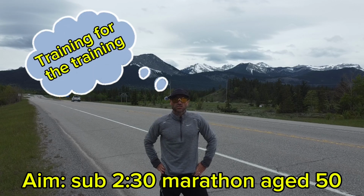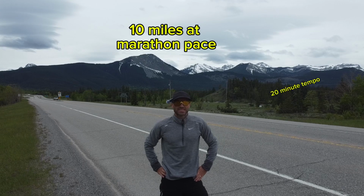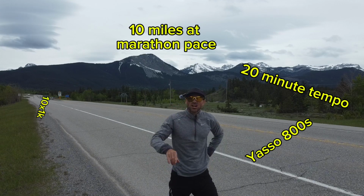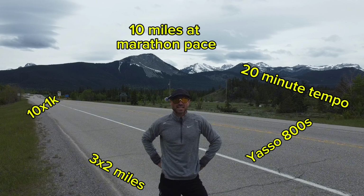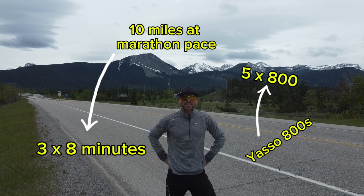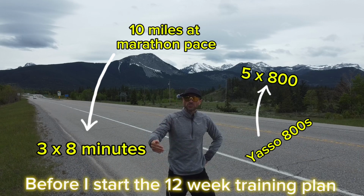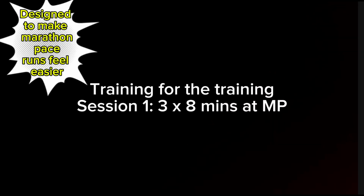Okay, so we are training for the training. And what I mean by that is, prior to starting my training block for the marathon, I look at the scariest sessions and I think about how I can break them up so that when I go to do those sessions in the training block, they're less daunting. Here we go, training for the training.